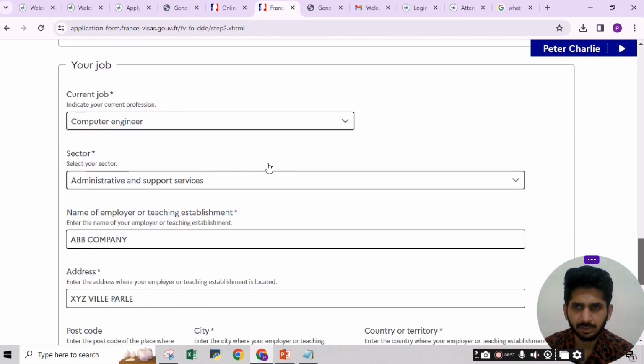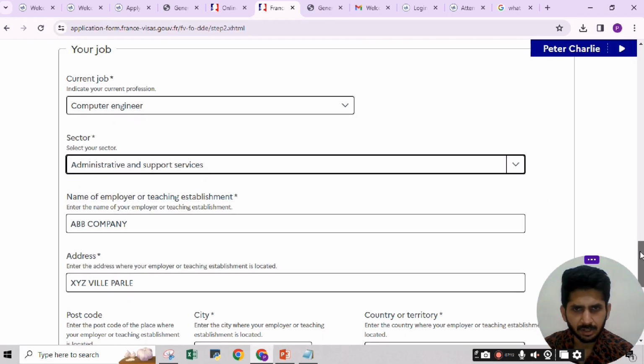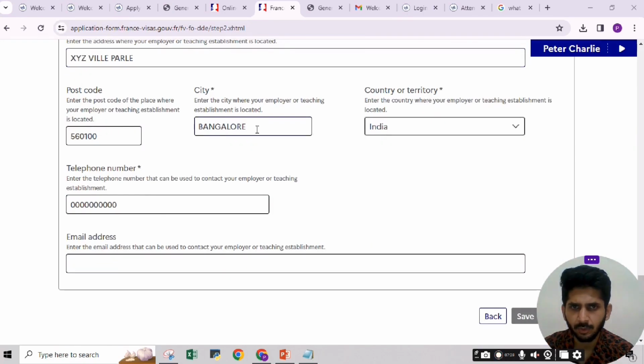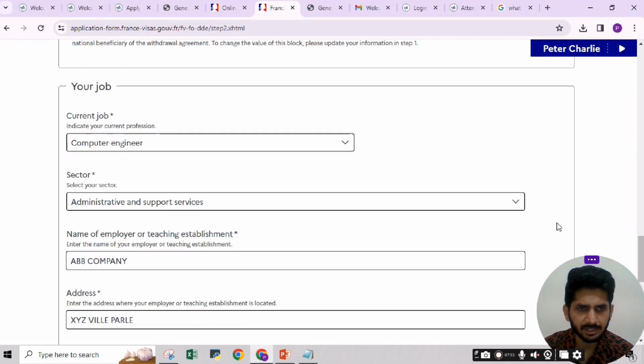Now it is about the employment status. Current job you need to select as per your profession, and you need to select the sector, like administrative sector, support services, or any other as per your actual job status. Then name of the employer, you have to provide the information on that, from where the NOC will be issued. And you need to provide your office address, pin code, city, country, and the telephone number. Once you are done, then you can click on next.